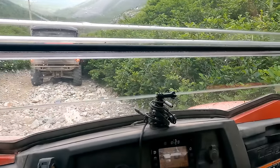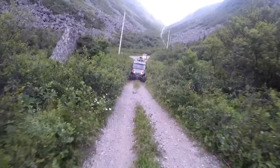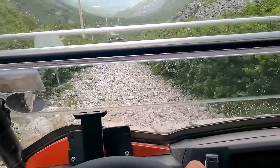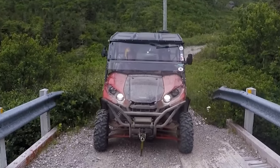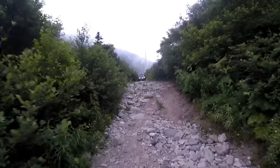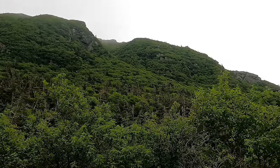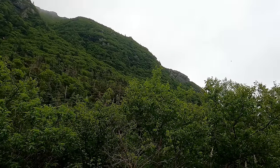Inside those bushes there, you go in there about a foot, or a 3 foot drop off. Yeah. Just so you know. I don't know how well these will show up, but that's a sheer cliff right up there, coming down from that hill we just came down from.